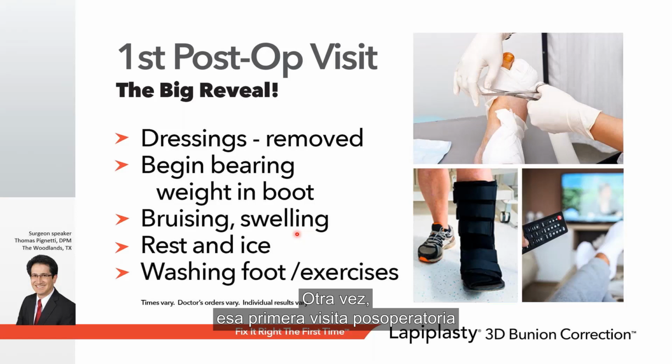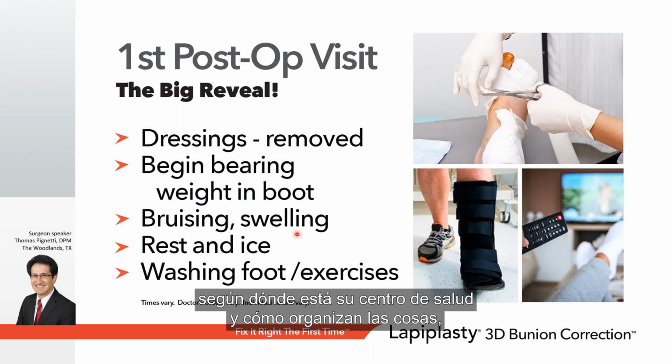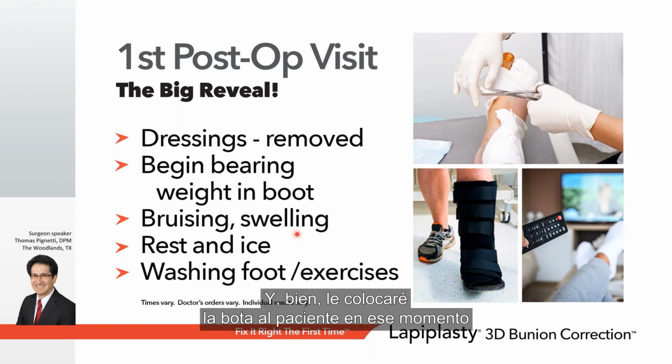Again, at that first post-op visit in my office, in 3 days, or for some surgeons, depending on how their practice is located and how they work things, maybe a week later. At that time, dressings are removed. It's the big reveal. And again, I will place patients in a boot at that time, and they are then permitted to begin walking in it.